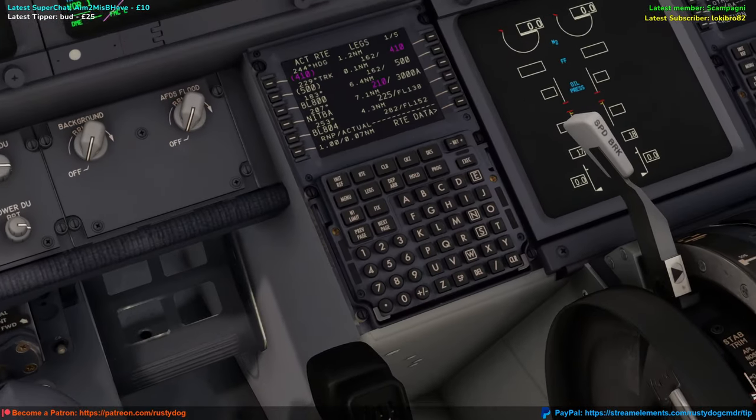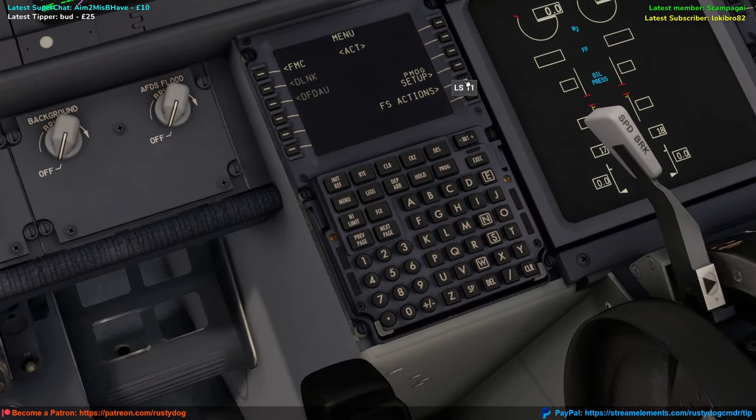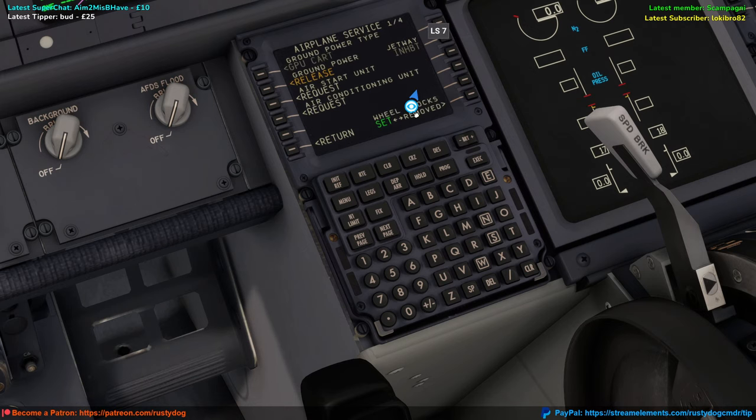Now I think, I don't know whether you have to do this. I can't remember, but I'm going to do it anyway. So going to here, going to ground services, removing the chocks, which will also release the ground power anyway.